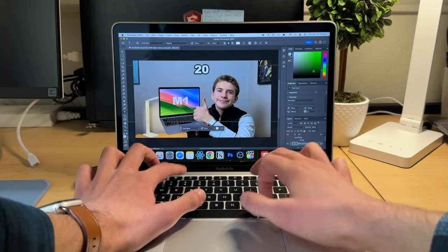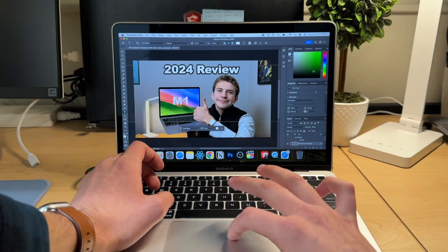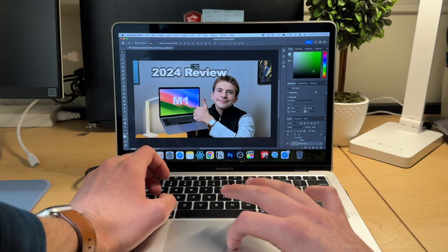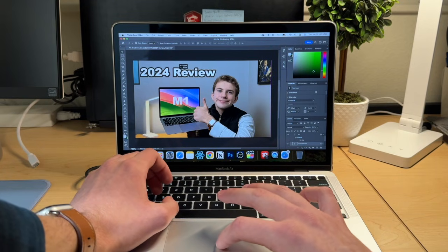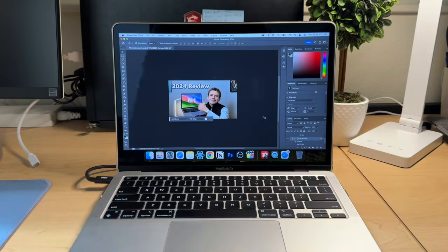It also has something called P3 wide color gamut. So this isn't going to matter for a lot of people out there, but if you're the type of person who uses Photoshop and stuff like that, it probably does matter a bit, just because what P3 wide color gamut means is that this display can display a little bit wider range of colors compared to a typical LCD display.